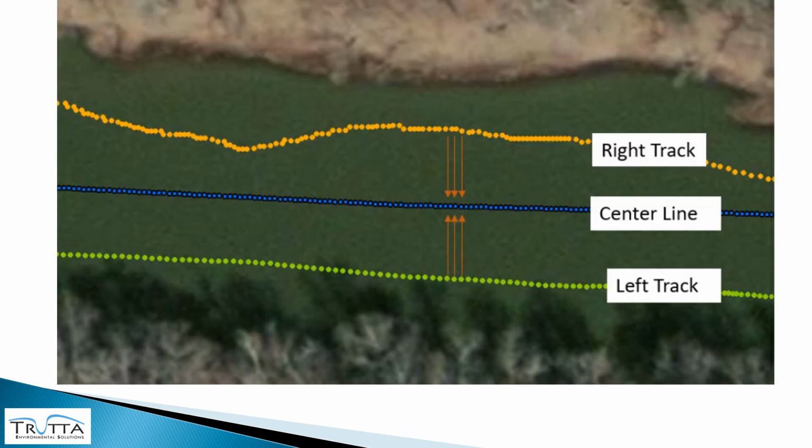The Coosa River is large enough to require a dual-track HDSS to ensure adequate coverage across the channel. This was achieved using 2 identically rigged boats concurrently for each phase. GIS post-processing allowed us to align data from each stream bank into a center line, allowing for easier to understand data.